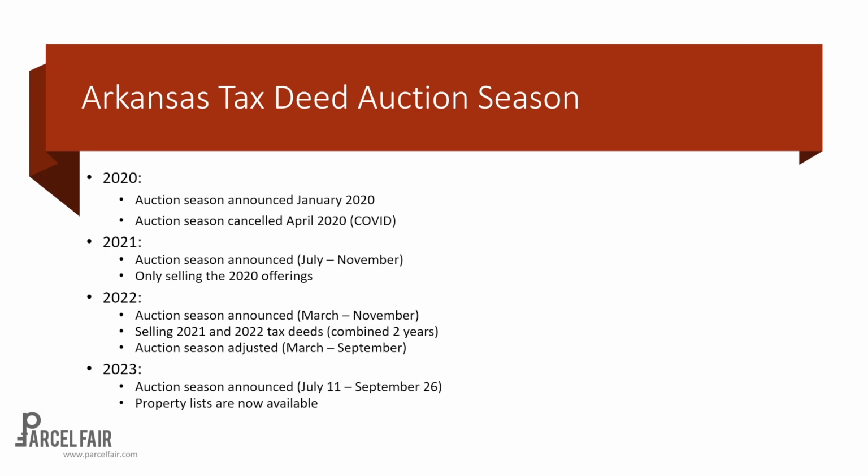And then in 2022, when things were back open and up and running, you have to kind of remember these are in-person auctions, so they were being very careful about putting a lot of people into small confined spaces. So in 2022, they were able to do kind of a double auction season where they were selling all of the 2021s and all the 2022 tax deeds combined into one auction season. And it was a long season. It went March through November. And some counties even had multiple days, multiple auctions to sell all of the tax deeds on their books.